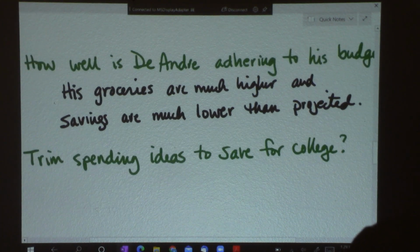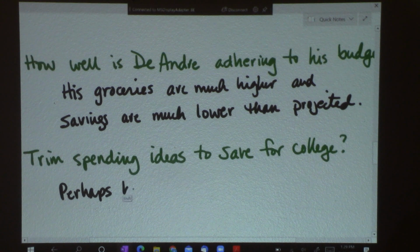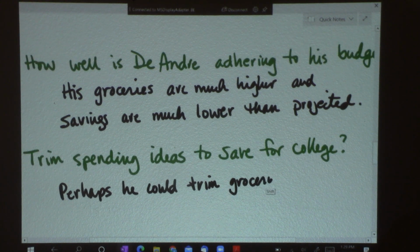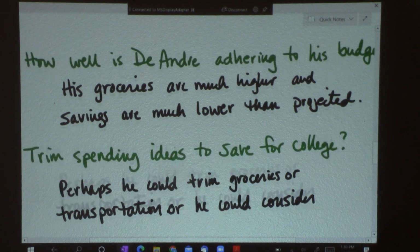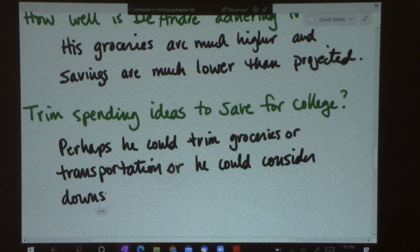Okay, let's go on now. Number 2, he wants to save more money for his children's college education. What would you suggest he could trim from his spending? Well, looking at it, it would be hard, but maybe he could perhaps, what do you think? I think he could trim groceries or transportation. Or he could consider downsizing his house. That seems kind of drastic.